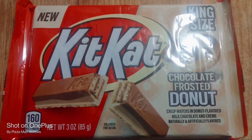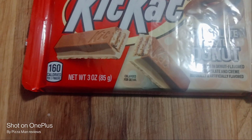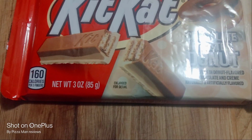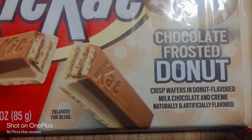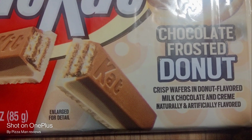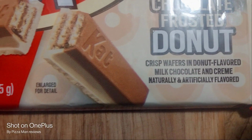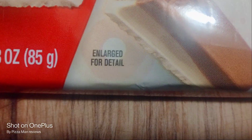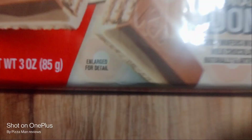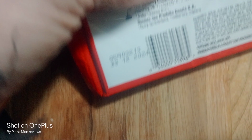New Kit Kat king size chocolate frosted donut. Crisp wafers and donut flavored milk chocolate and cream. Naturally and artificially flavored. Enlarged for detail. Alright, everybody, let's flip it over and see what's going on in the back.